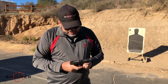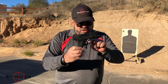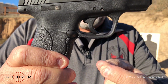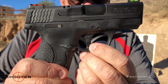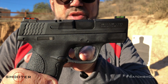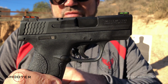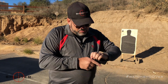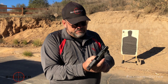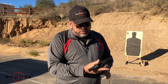So one of the nice things about the Smith & Wesson is that it also has this trigger. You can see where the trigger articulates. That gives you really good, what I would refer to as feedback, so you kind of know where it is in the sweep or the swing of the trigger. It'll lock open on the last round, just like everyone else that you've seen. And that's about it. It's pretty simple.